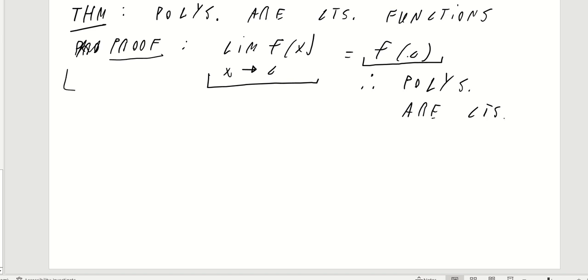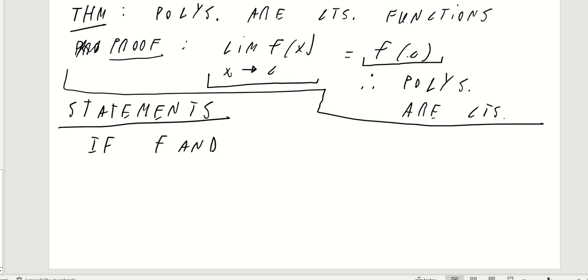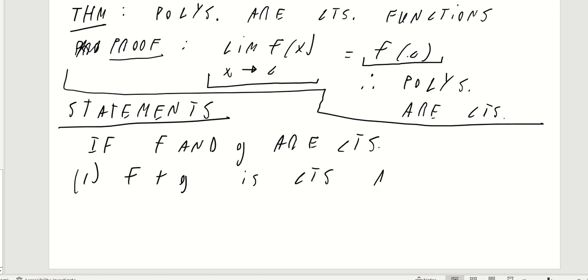I also want to give a statement about a few rules for continuity of functions. If f and g are two continuous functions, I'm just going to give a statement of some of the algebra. If we add the functions f and g, the resulting function will also be continuous at c.